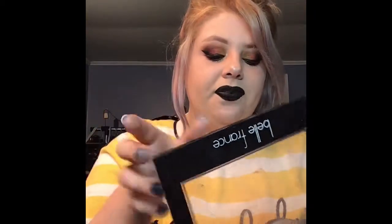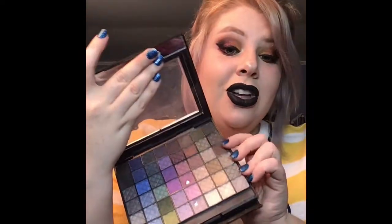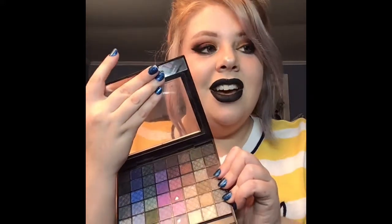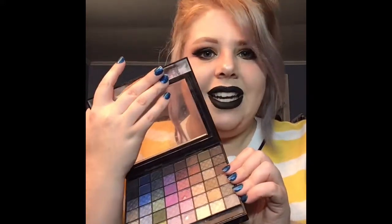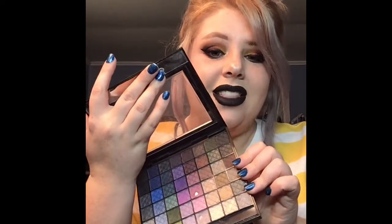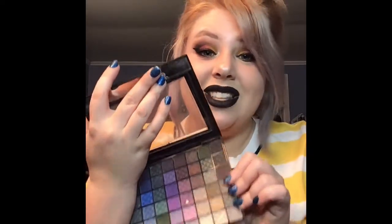So I actually did not find this one. I purchased it with my own money, and it was when I worked at a department store. This was my first real color palette. So this is the first palette that I actually used at all, really. And I really liked it at that time, but as I started to get more stuff, the pigmentation wasn't that great, and I decided that this was not going to work for me anymore.